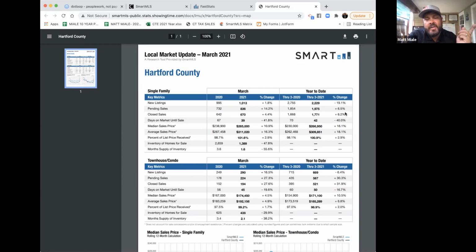The way you hear it in the marketplace, you would think those pending sales numbers would be like 400%, but it's 6.5%. It's up, but it's not nuts. It's the inventory story that's really driving this. We've been up so consistently month over month, just eating the inventory off the shelf.